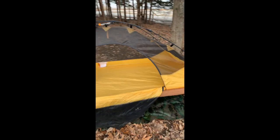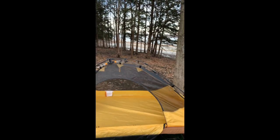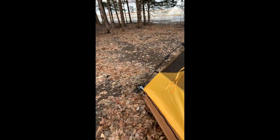So it's a great setup. Teton Sports, they do have some good stuff. They've got a website where you can find all their stuff. But just a one-man tent, one door.